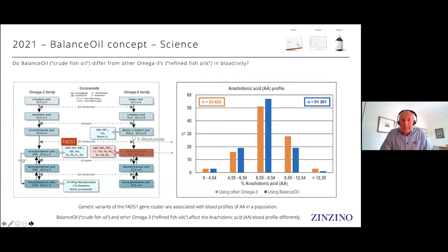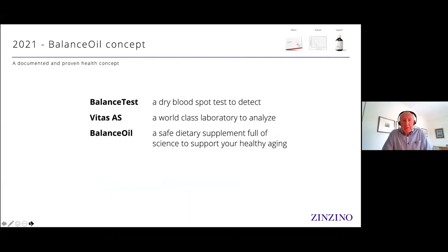One more time, and this is just to sum up. The balance oil concept is what I call a documented and proven health concept. It consists of a balance test, a dry blood spot test to detect, Vita's world-class laboratory to analyze, and a balance oil, which I will say is proven to be a safe dietary supplement, full of science to support your healthy aging.